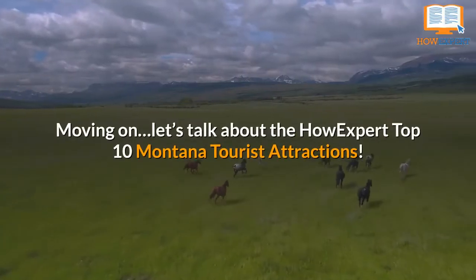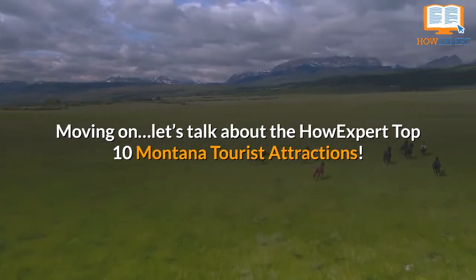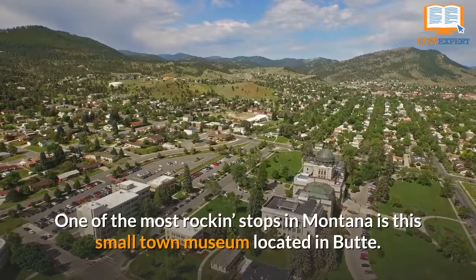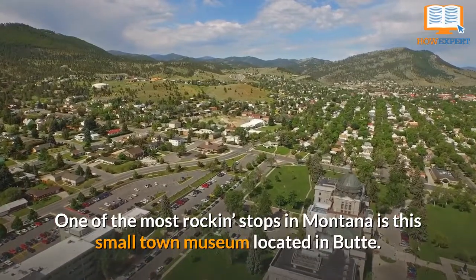Moving on, let's talk about the HowExpert Top 10 Montana Tourist Attractions. Number 10. World Museum of Mining in Butte, Montana. One of the most rockin' stops in Montana is this small-town museum located in Butte.